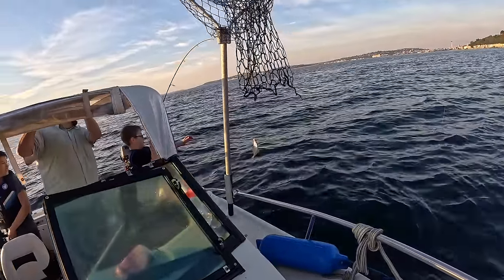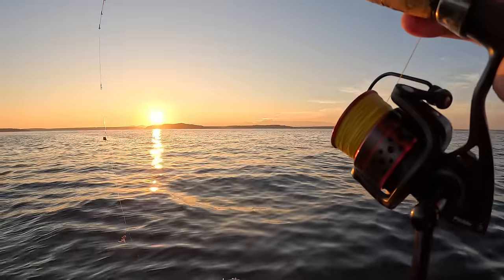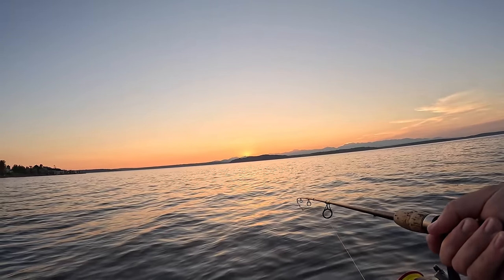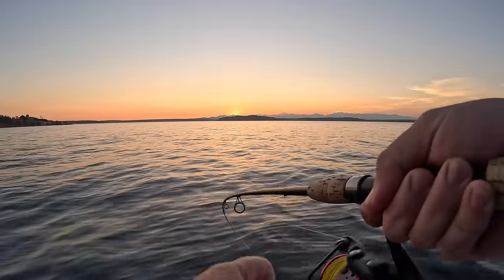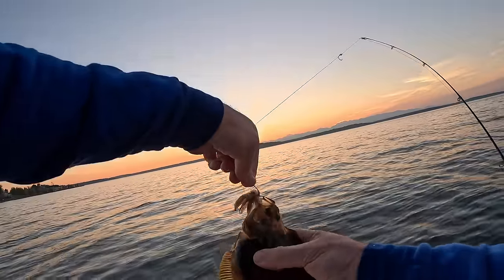Ooh. Oh, you got one. Nice job, Silas. Nice one, there's the last little peek of the sun. She's saying goodbye. Oh, there's the sunset fish. Fish on, baby. There he is. Thank you for biting, buddy.